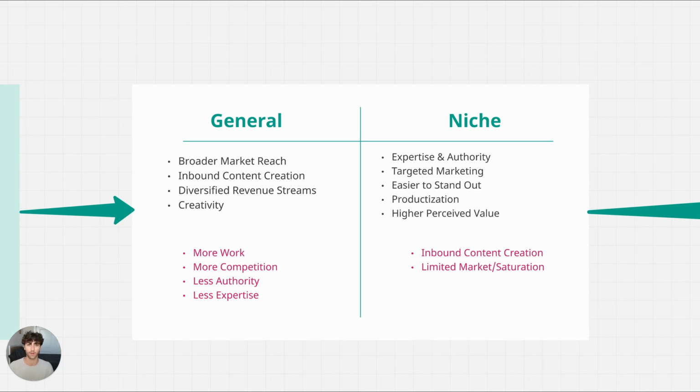And then the last thing is higher perceived value. A person in a niche agency can charge more than a general agency because they are specific and they have that expertise and authority I was talking about. For example, someone in a niche agency could charge $1,000, $2,000 a month for an AI chatbot or AI voice caller specifically for realtors, whereas someone in a general agency might only be able to charge $500 to $1,000 just because they don't have that expertise and authority in the field that the other person does.